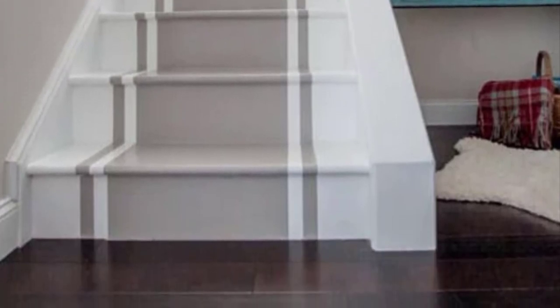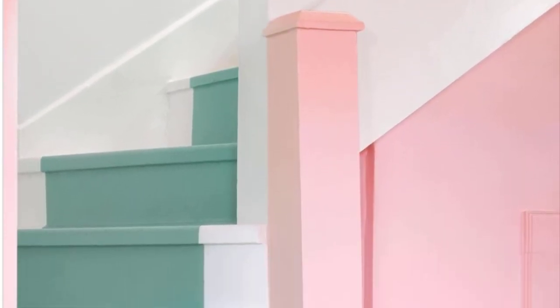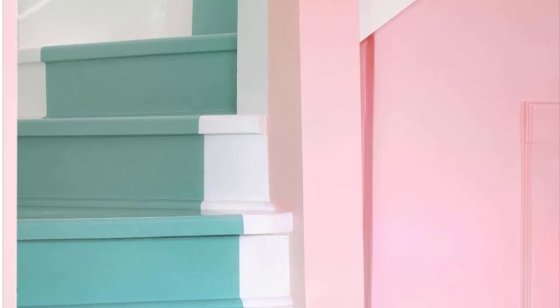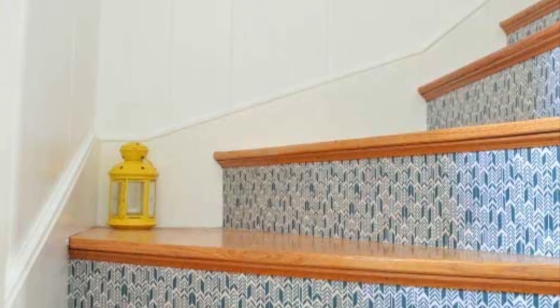Renovated and distressed staircase makeover. Our Vintage Home Love. What a great look for stairs in a home with a farmhouse look. Bright white painted stairs. A Beautiful Mess. Scout to paint something that will be off-white.